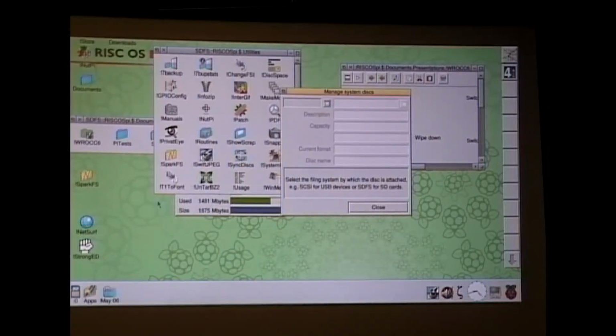I got it to boot quite reliably, and then other strange things started happening, like Draw kept crashing every time I was modifying the Draw file, hit the menu button, and then it would just throw up a little error message and bomb out.